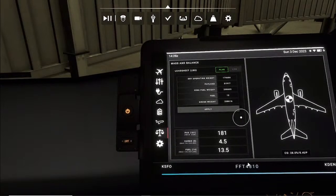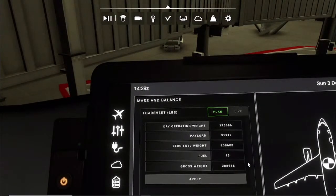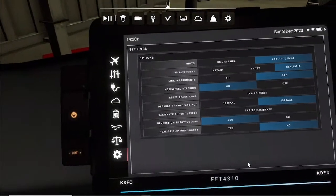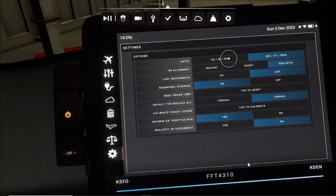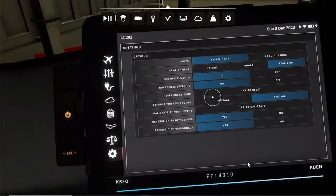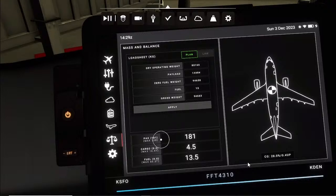We have 2086. Reload. That's not right. Am I not in kilograms? Hang on a second. Oh no, I'm not. That's why. All right, kilograms, realistic. Yeah, that should be on short. That's right, I never redid any of this after realistic autopilot disconnect is yes. Link instruments, yes. Visual steering. Yeah, that's why. Okay. That's better, 13.5. Payload is 14.